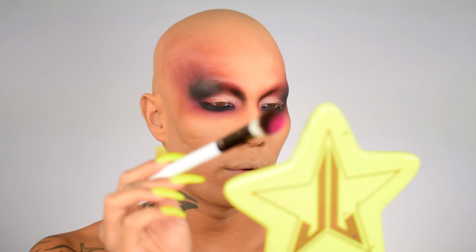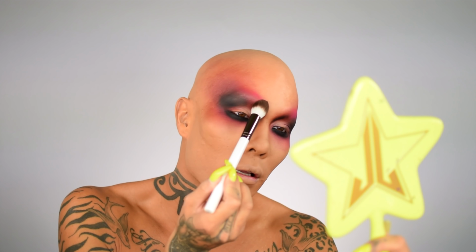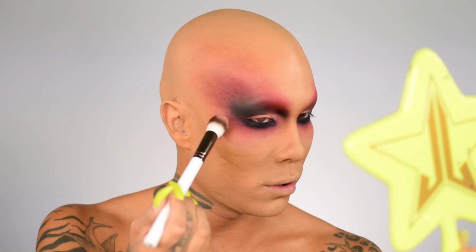Let's go ahead and blow out the colors with some pink, some oranges, some really, really pretty fun colors so it doesn't look so dark. So I'm gonna go ahead and pull a hot pink color and just really press it right here, just like that. Oh wow, so pretty. This is gonna really diffuse this color right here into my cheekbone.